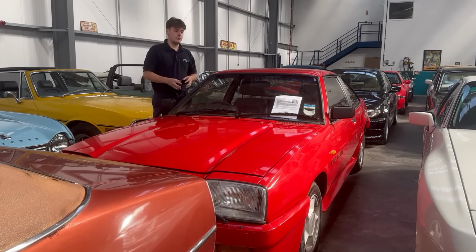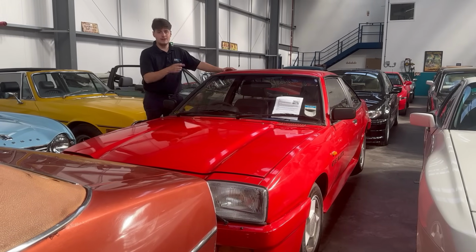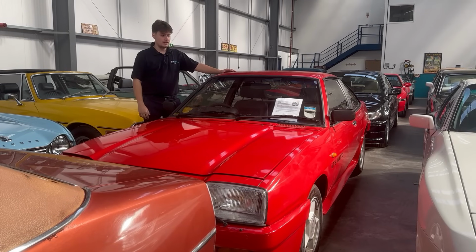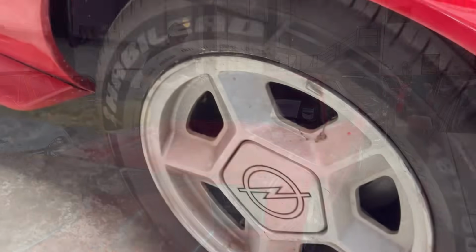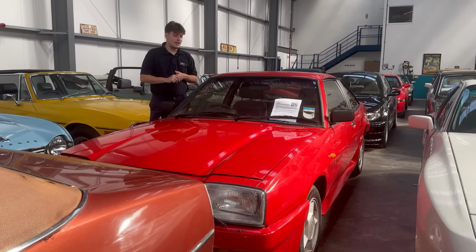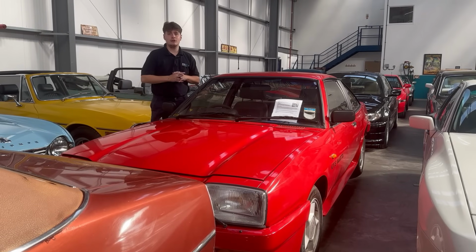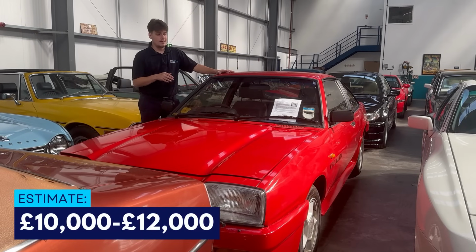Like I said, owned by the vendor for the last 4 years. It's recently benefited from new headlights and a stainless steel exhaust. I think it's even had a new windscreen as well. So that's cost some money, some outlay to get it up to the condition it is in today. In the file, you'll find the original purchase invoice from when it was purchased new for £8,400. And also you'll find MOTs, which go pretty much all the way back to back up that incredibly low mileage from new. This one comes to us with an estimate of £10,000 to £12,000.